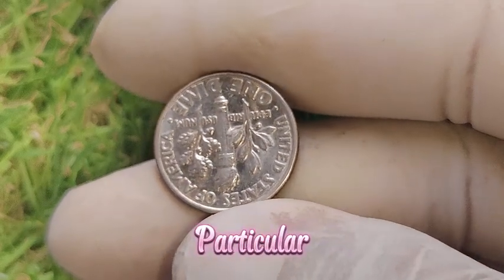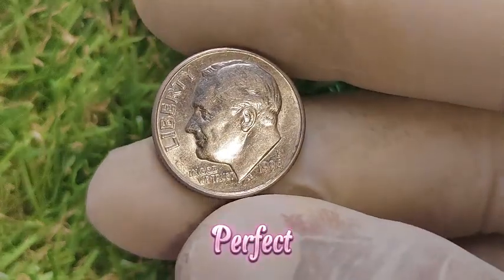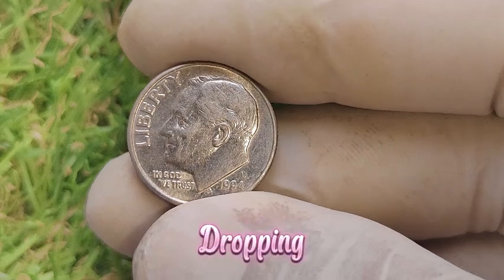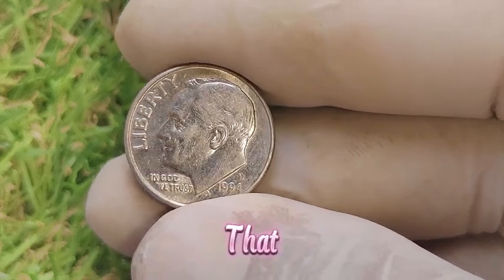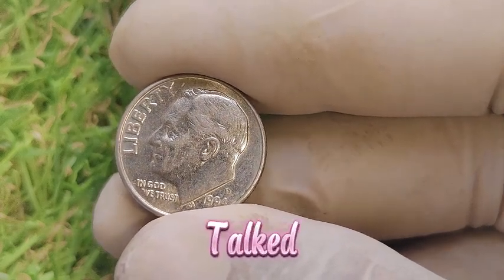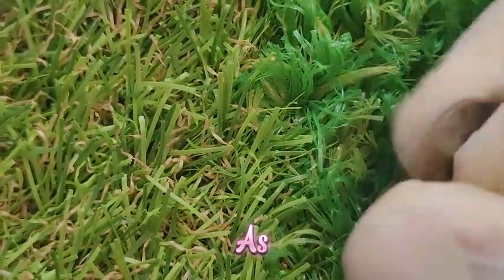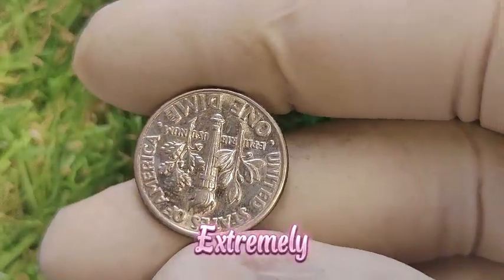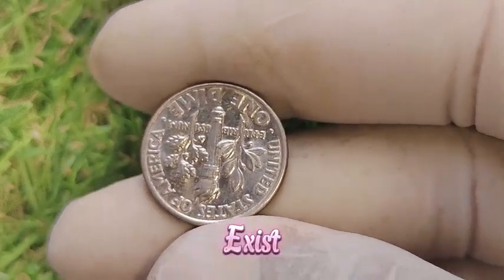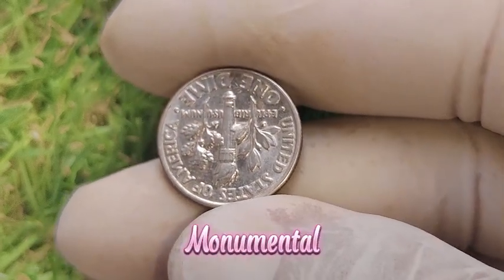Let me tell you about a particular coin that made headlines. A pristine 1994 D Roosevelt dime with perfect full bands and flawless luster was auctioned at a prestigious coin show and sold for a jaw-dropping $58,000. That single coin, pulled from circulation and carefully preserved, went on to become one of the most talked-about dimes in the modern coin market. Its condition was graded by a top-tier grading service as MS68 with full bands, an extremely rare grade for this particular issue. There are only a handful of examples known to exist in such high grade. When rarity meets perfect preservation, the result is a coin of monumental value.